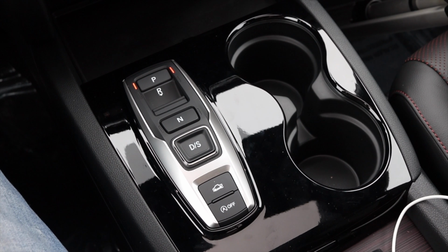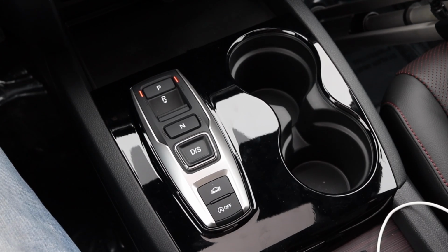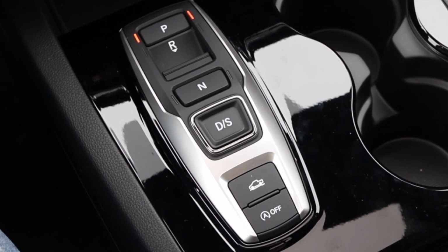This is the new Honda shifter. They've gone away with the actual sort of joystick. It's just buttons, and like I always say, I used to hate this. I've actually grown to really like this. The reason I say that is that if you really don't like this way of shifting your vehicle, give it some time. Drive a vehicle with it, spend some time with it, and I think you might change your mind, because I actually kind of like it now.